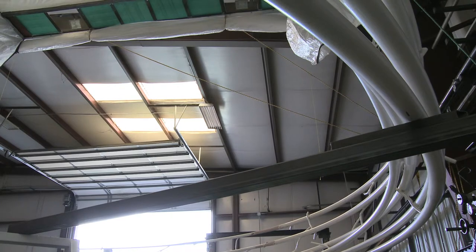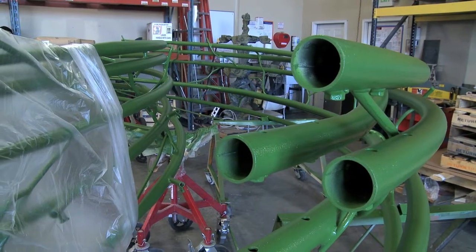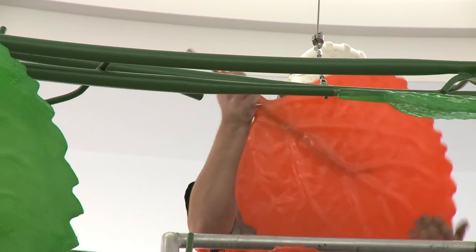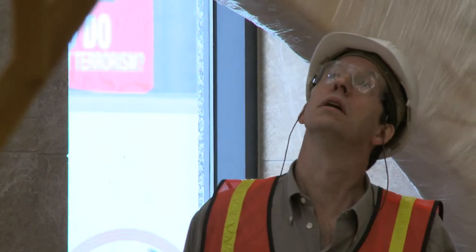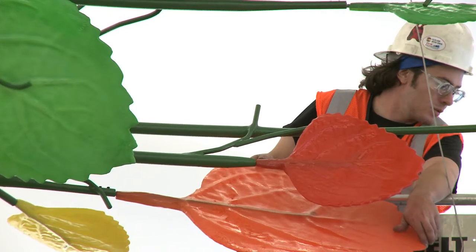The stem rings are really a series of Schedule 40 pipe, which are rolled, treated, painted, and then all assembled, and then attached to the resin leaves that are an extension of the stem rings. Yeah. And a little back towards you. There you go. The orange one is good.